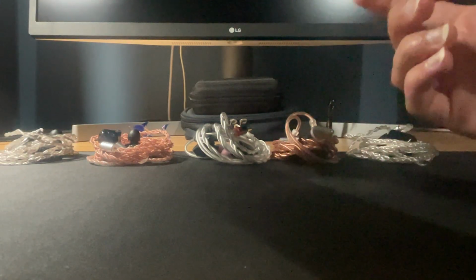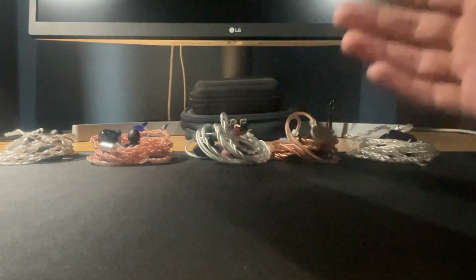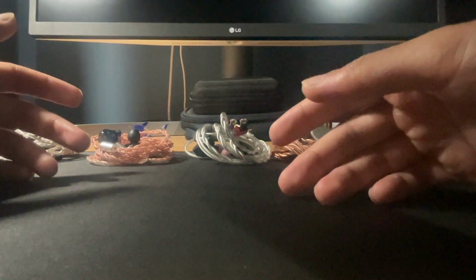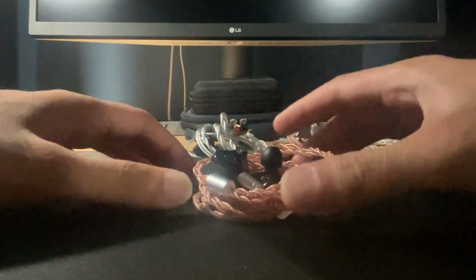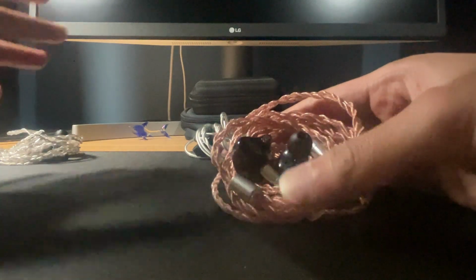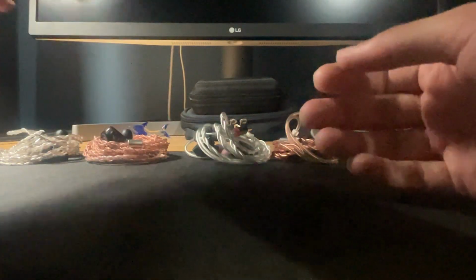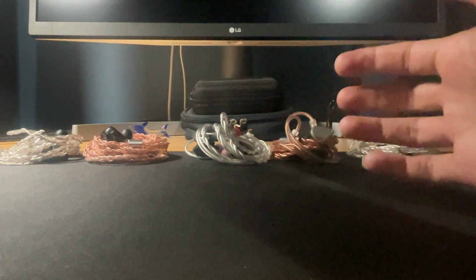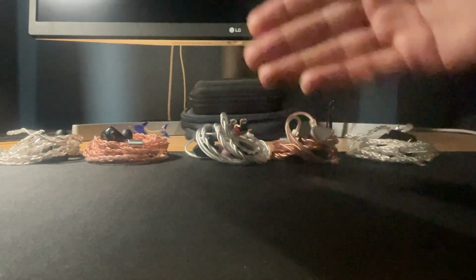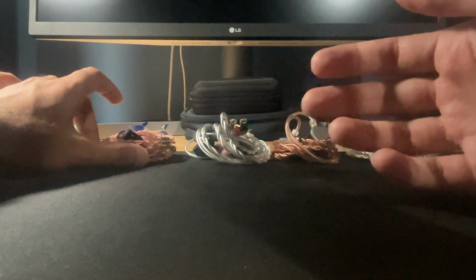I've heard the Oracle, Kato, a bunch of other IEMs. E5000, E1000, Blonde BL03, whatever, U12Ts. So C Audio Yume would be my first pick for vocals. Everyone can't get the U12T, so that's fine. But you could get the C Audio Yume. This will give you the best vocal performance, in my opinion. It's not pushed back or up front. It's just full bodied. Every other IEM has a flaw in the vocal, but somehow the C Audio Yume doesn't. So that's my pick.